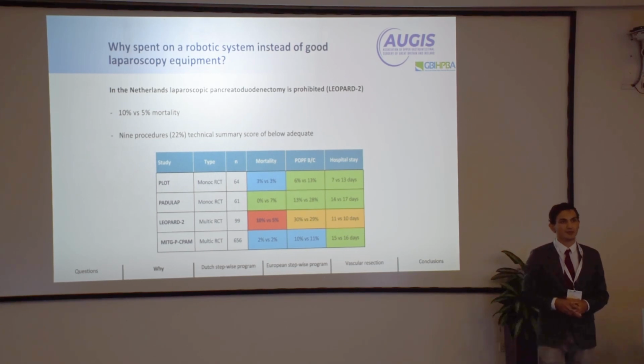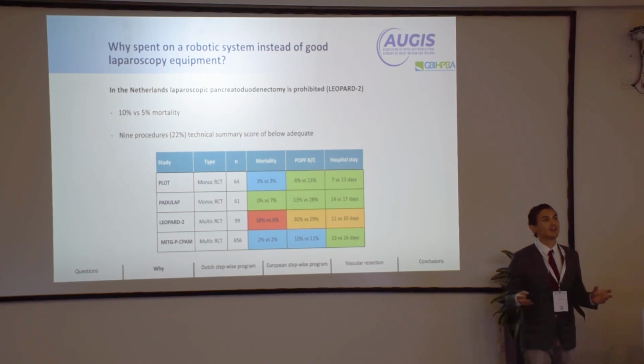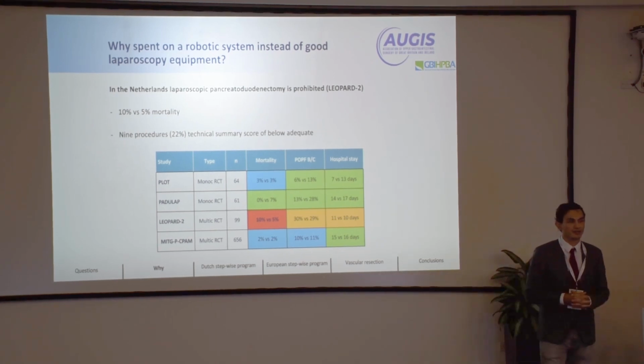So in the Netherlands, we tried laparoscopic pancreatoduodenectomy. And we asked, why spend on a robotic system instead of just really good laparoscopic instruments? We used 3D instruments, we used very expensive vascular staplers, well, all the things you can imagine.